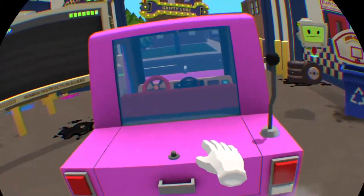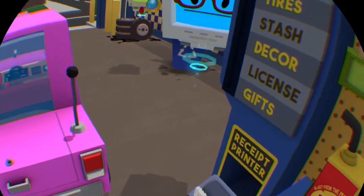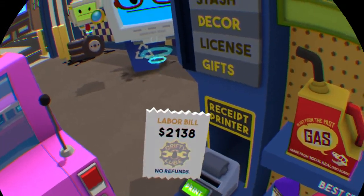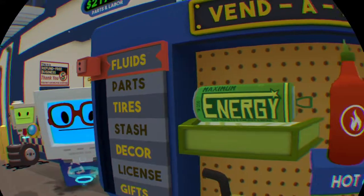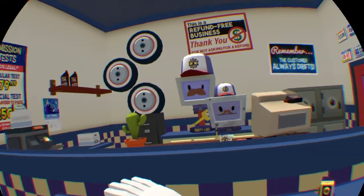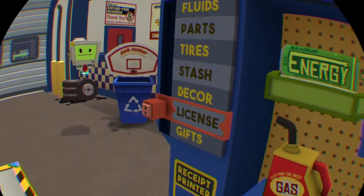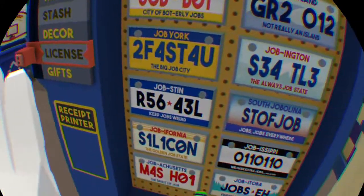In shops like these, everything had a price. Make sure you bill the customer for the use of your highly valuable time. Oh, thank you, human. Very good, human, but we're just getting started. The world of auto mechanic has so much more to offer.